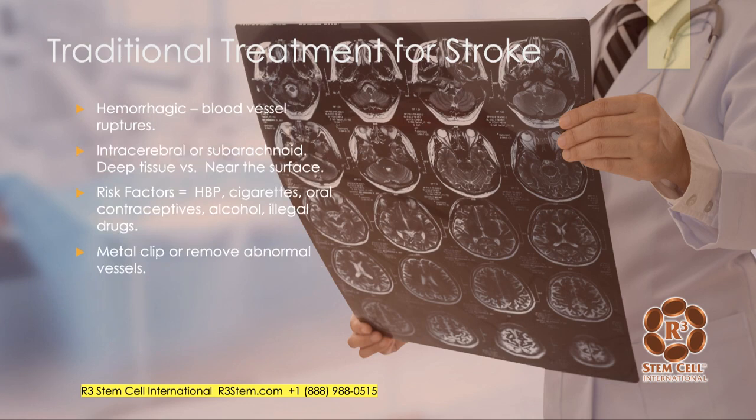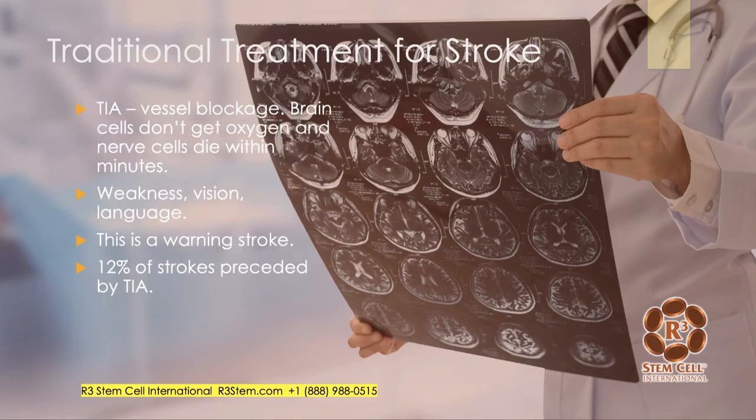All right, so for a hemorrhagic stroke, remember that's when a blood vessel ruptures. So it could be intracerebral in the tissue of the brain or subarachnoid, which is just below the surface. Various risk factors for these types of strokes. Once again, high blood pressure, cigarette smoking, huge risk factor, oral contraceptives, alcohol intake, and possibly the use of illegal drugs. So one of the treatments could be a metal clip where you tie off the hemorrhage, or removal of the abnormal vessels like the AV malformation.